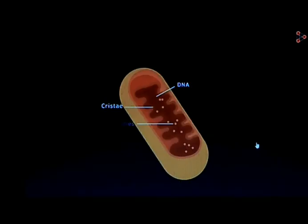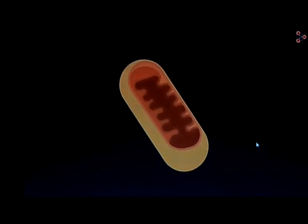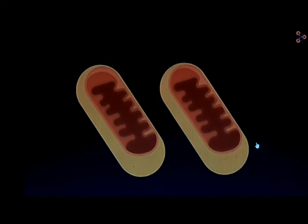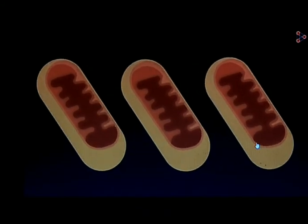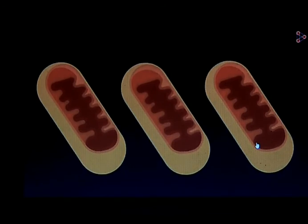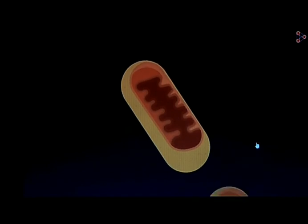Other than enzymes, this matrix consists of DNA as well as ribosomes. Therefore, this organelle has the ability to duplicate itself through binary fission, and therefore it can multiply within the cells. We should note here that binary fission is one of the features of the prokaryotic asexual type of reproduction. Let us learn in detail about this organelle.